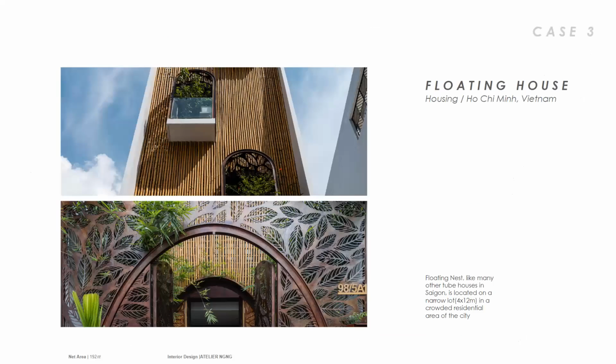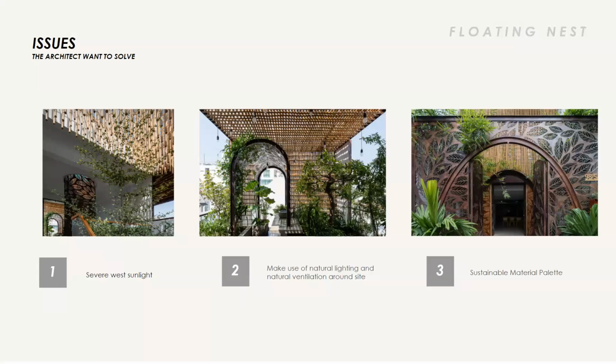And then the last case study would be the floating nest house, which is located in Ho Chi Minh, Vietnam. So the architect wanted to solve the issue of severe west sunlight and also to make use of the natural lighting and the natural ventilation around the site, along with sustainable material.